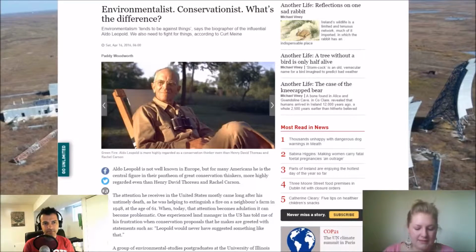And also that he considers environmentalism to be an urban movement and a very contemporary movement, and that we have to think about these differences when we're using the works of Leopold or other ecologists and environmental figures from that time. So it's good.